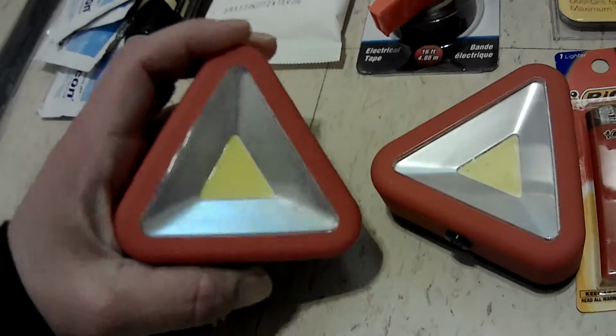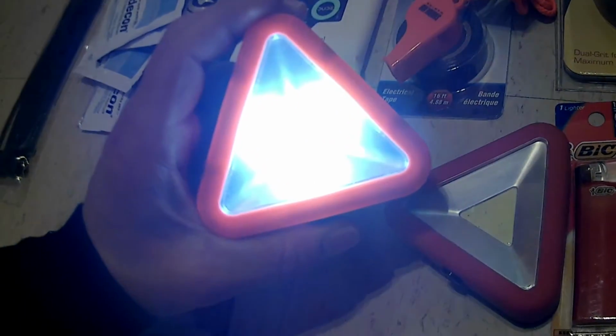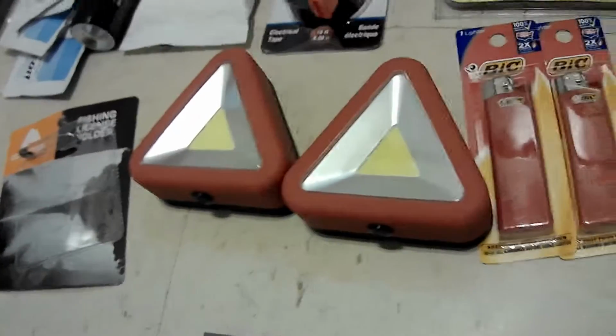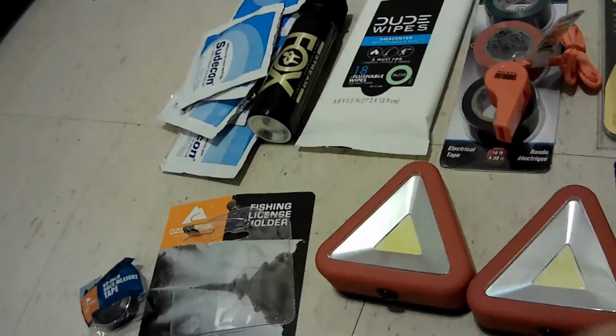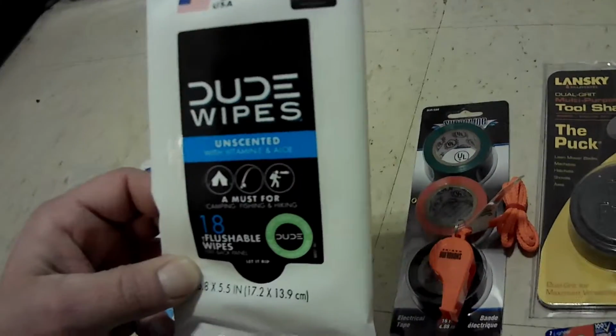Here we have just a couple little safety lights, 3 settings: solid red, solid green, and blinking red. These were like $3 a piece at Rural King, if any of you guys are familiar. But I thought these were good items. Just throw them in the glove box or a toolbox, truck box, something like that. Just have a basic pack of black zip ties that's going to go in one of these smaller survival tins.